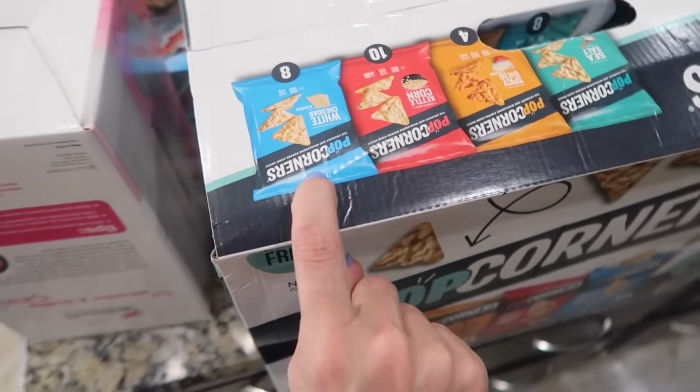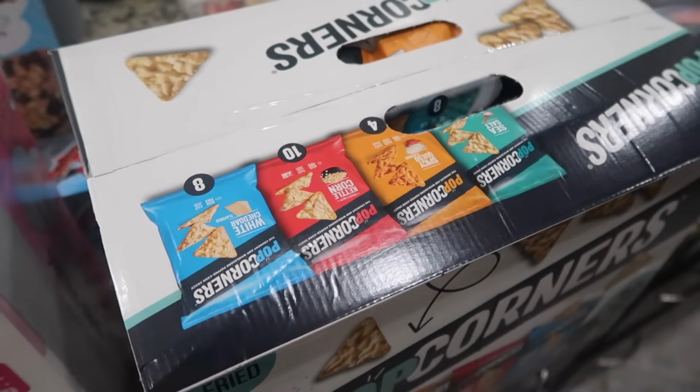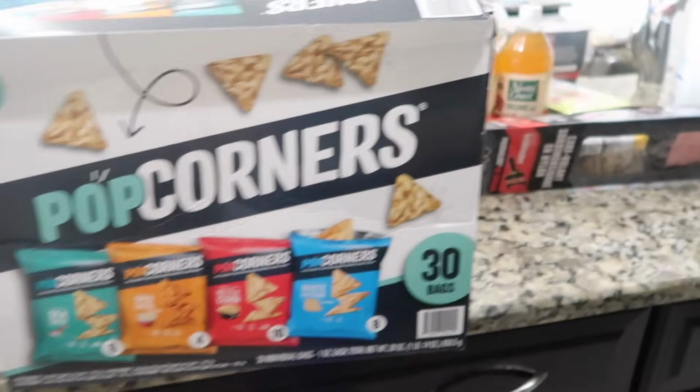Hey, you know what else my kids love? These popcorners. So I got some for their lunch boxes. I'm trying to pack healthier snacks for their lunch boxes. Are these considered healthier? Oh my gosh, spicy queso. I feel like my kids are gonna gobble those up.